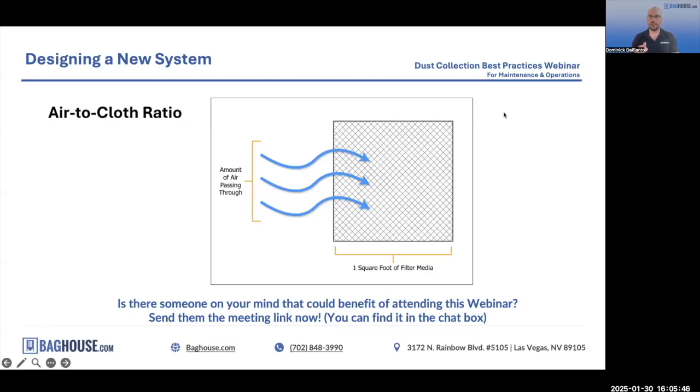But generally speaking, the more dust you collect and the harder the dust is to collect and remove from the filters, the bigger the baghouse needs to be. So bigger meaning the number of filters and the surface area of the filter. So that's what our slide here says. We do the air to cloth ratios. We take the airflow in CFM and we divide it by the square footage of the filter media.